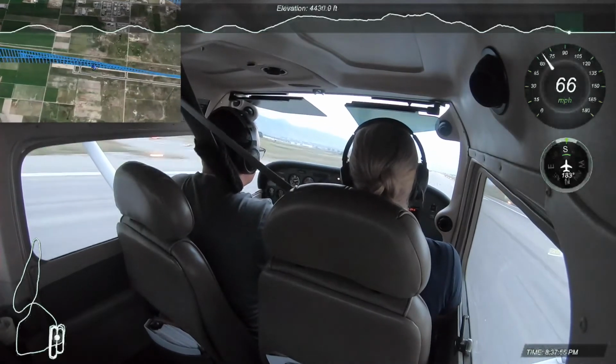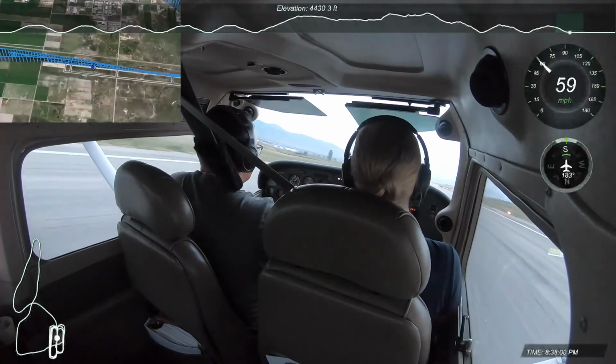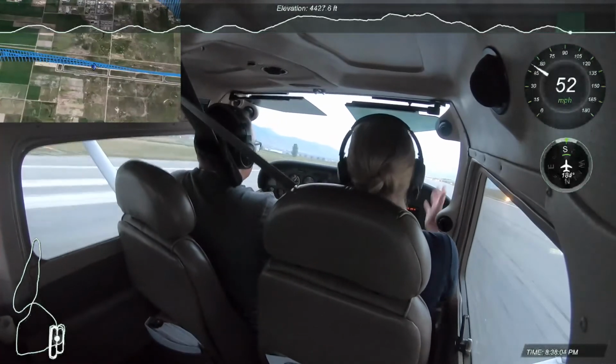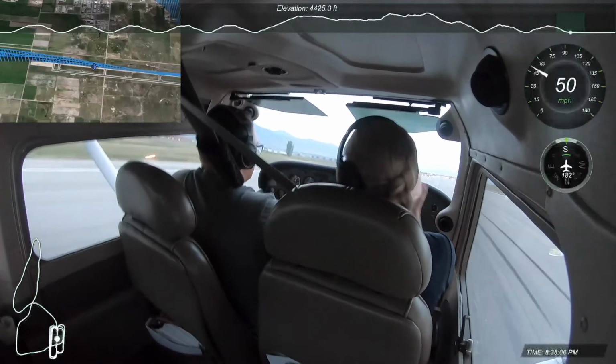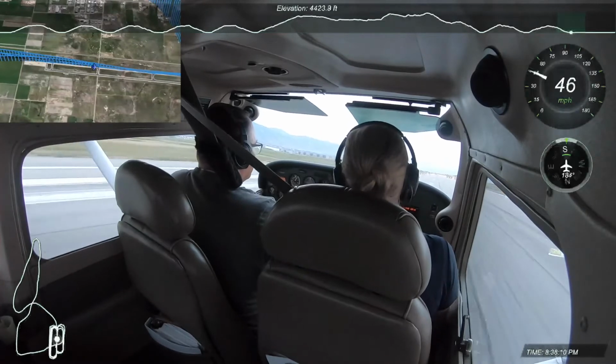Flare. Ooh, yeah. Right rudder. Yep. That was cool. Good job. I was just kind of hovering here. I did very small nudges. Now what? Up to you.